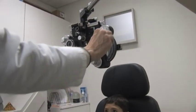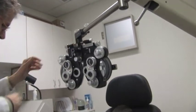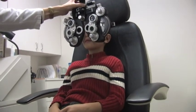It's a problem that is all too common. Children can have 20/20 vision and still have a problem with their eyes that keeps them from reading. It's called Convergence Insufficiency, or CI. Kids who have convergence insufficiency may be misdiagnosed with ADD or other learning disabilities.